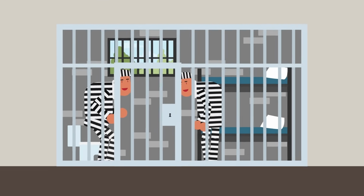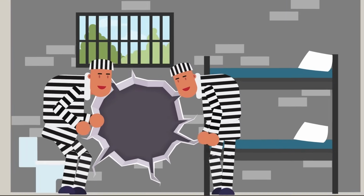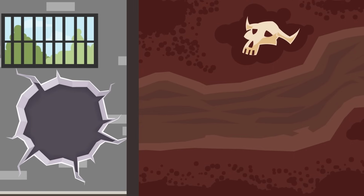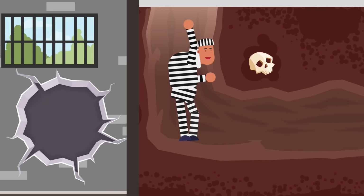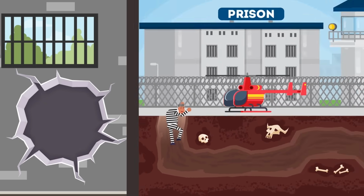"We go tonight" is often the dramatic movie line you hear in the prison escape epic. But in the case of escapes, fiction doesn't need to embellish hard facts. It's some endeavor for the prisoner to break out of a cell, go over a wall, dig tunnels under the ground, sometimes tie up a guard, and for the criminal with some cash behind him, perhaps get a helicopter out of there.